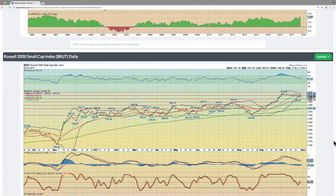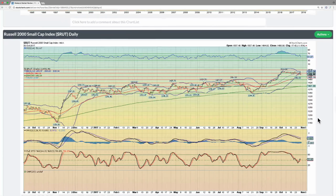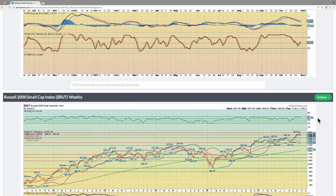Russell. Now the Russell looks weak. We pointed out here we were consolidating for a couple of weeks with negative divergence. Thought we might have had a rally, and now today was a very, very weak close. Expect to see some further downside in the Russell. Very likely going to take out the 50 EMA at 1468, possibly stage a rally, but ultimately we think we're going to retest this 1350 level. So there's some significant downside here if our perspective plays out.